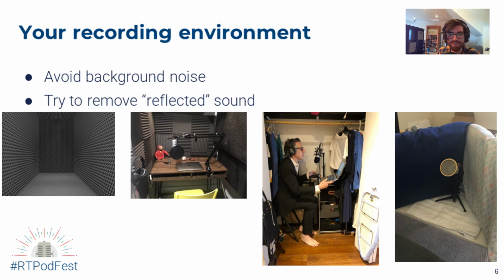I love this photo so much, not least because Ira Glass is clearly at home, just chilling, and he's wearing a full suit, full on suit, no shoes. So question mark there, but full suit, which is that professional podcast energy that I'm sure we would all love to bring to the table.